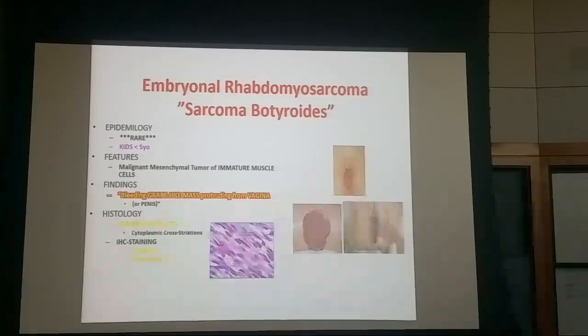So the thing you're always going to see is a bleeding grape-like mass protruding from the vagina. And then the big thing here is what does it stain for? It's going to stain for desmin and myogenin.